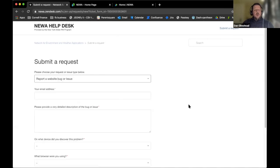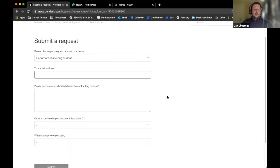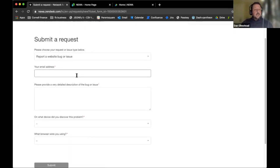It automatically loads this form. If you come across a problem, we're asking for some key pieces of information. This is all required. So your email address, so we can reach out to you to follow up. A description area. And I've got to say, the more descriptive you can be, the better. Don't worry about being overly verbose or thinking maybe that's not important. Put it all in. Describe everything in detail, because chances are one of those little details is going to give us a clue as to what's going on as we debug NEWA 3.0 in 2021.